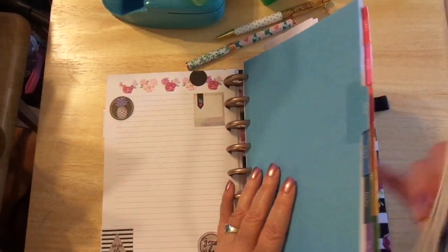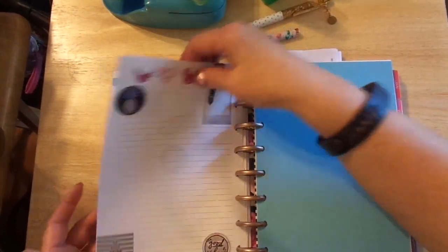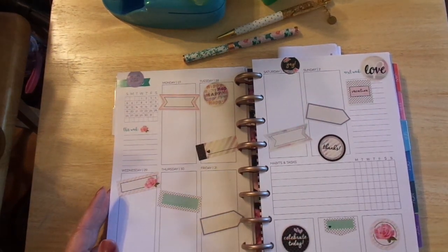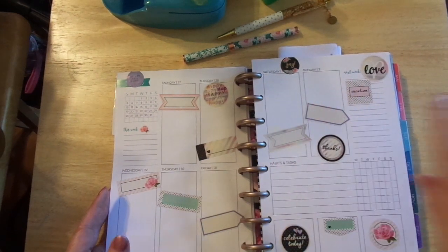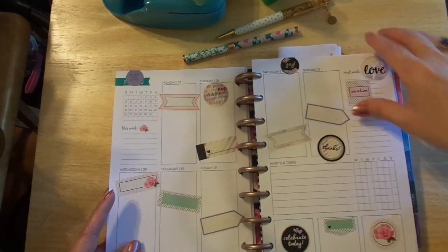So, okay guys, this is it. I am happy with this. So there's my planning for next month. Here's my YouTube, Instagram, blog planning pages for next week while we're traveling. And yeah, that's done. So I've got this ready. I'm going to take it on the trip and I'm ready to go.